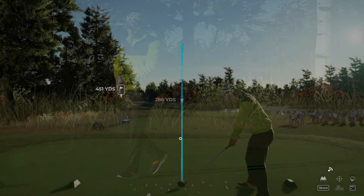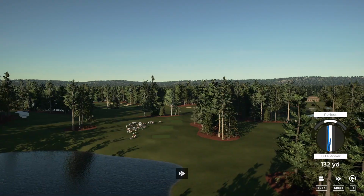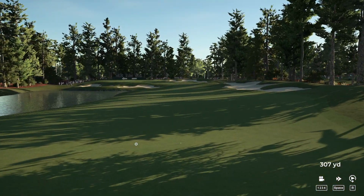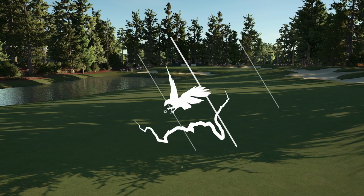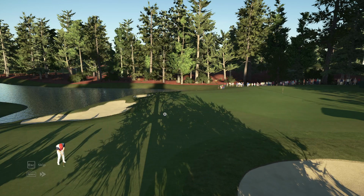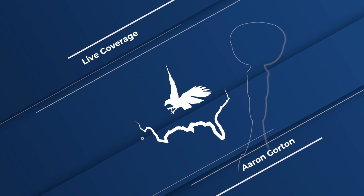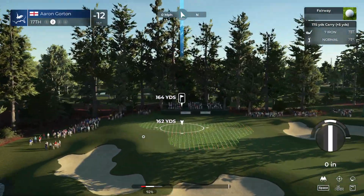Keep it going. Two holes to go, Luke. Can they hang on? This looks to be a fairway seeker to me. Let's take a look at Gary Woodland. And here we are with the third shot. Let's return to live play now. Time for the second shot at the 17th.